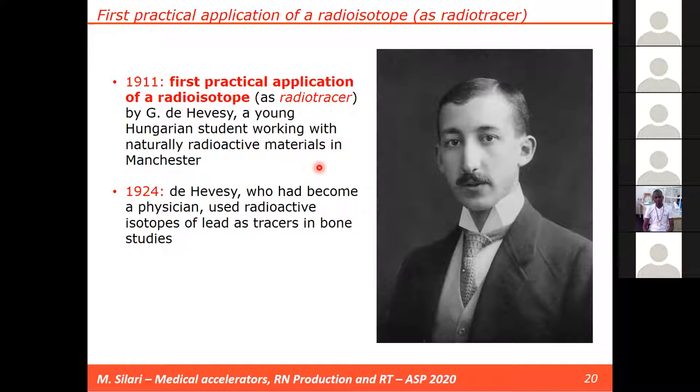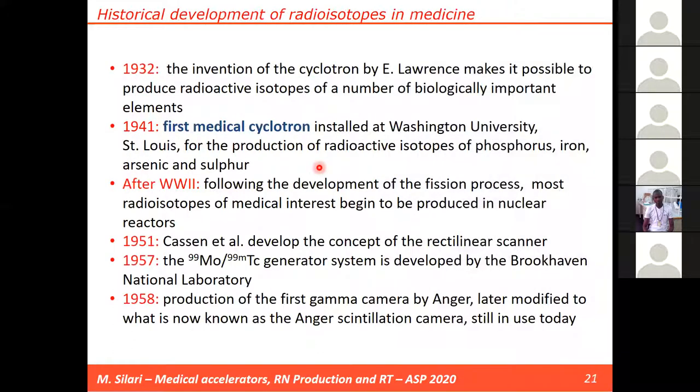Later, he became a physician, a doctor, and he started to use a radioactive isotope of lead as a tracer in bone studies. So he's the father, if you like, of nuclear medicine. So the historical development of radioisotopes or radionuclides in medicine is in this light.